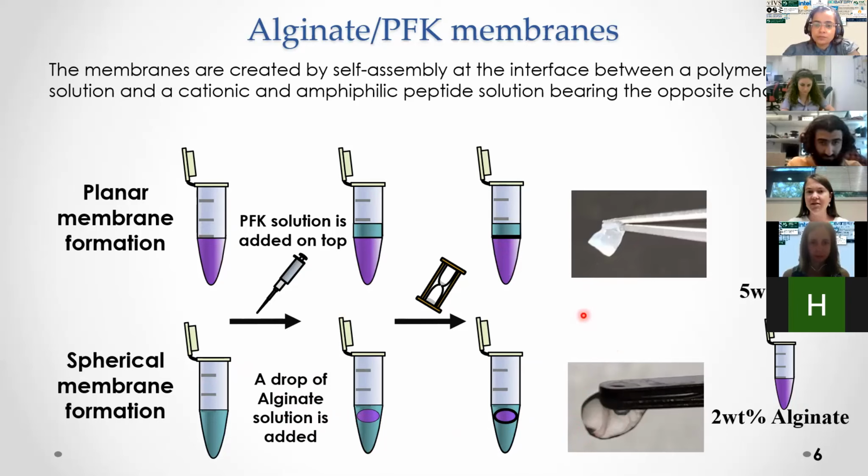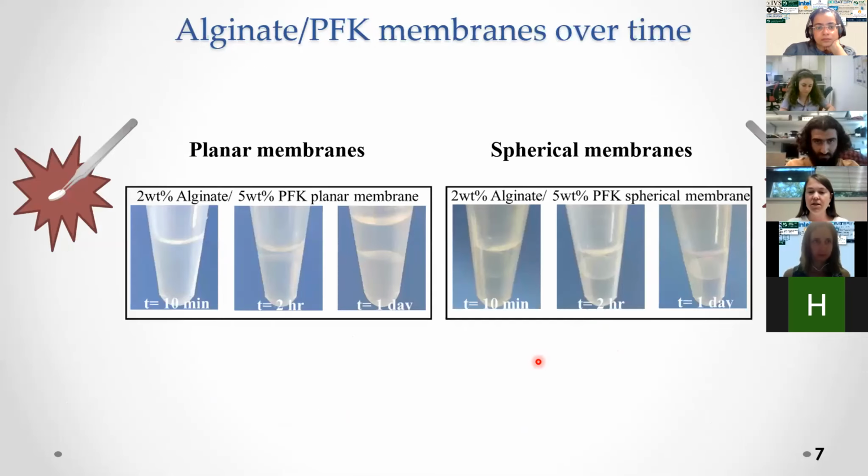And I should mention that it's not that trivial, because usually when you combine solutions with opposite charges, you will get precipitation. In this case, due to a very unique mechanism, we were able to get these macroscopic membranes. So we were able to form these membranes, and now we wanted to study a bit more about them. And simply by observing them, we saw that there's some kind of a change in their macrostructure over time. As you can see, both in the planar membrane and the spherical one, we have some kind of a thickening over time. So we know that we have some kind of a change in the macroscale, and then we wondered whether or not we will have some kind of a change in the micro and nanoscale.